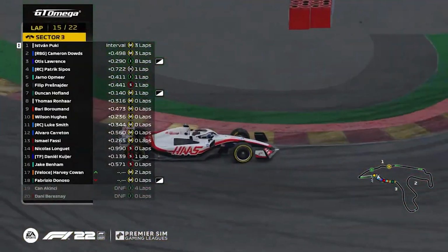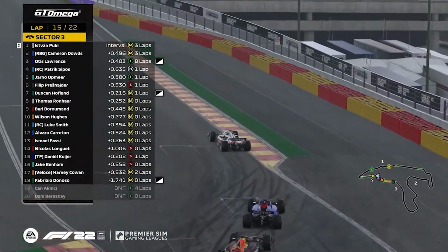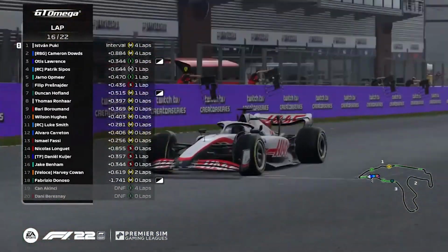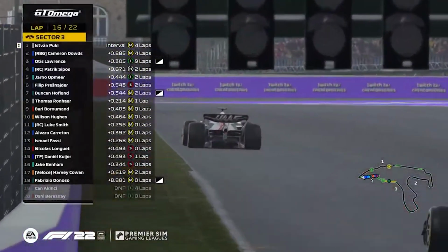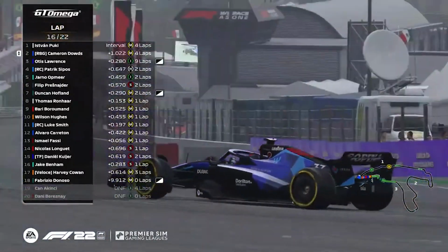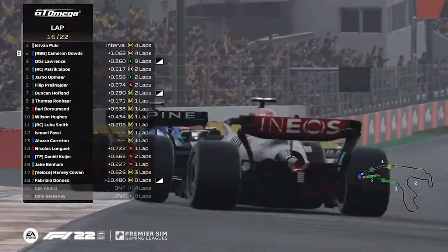Donoso, I think, has dropped it himself. He's binned it. Donoso has lost it in Sector 3, and for the second time we're going to put pedal to the metal here in the Belgian Grand Prix. That's Van Pookie now leads. He's managed to build a healthy gap. A mega restart there from Pookie, who's already edged out a second on Cameron Dowds.